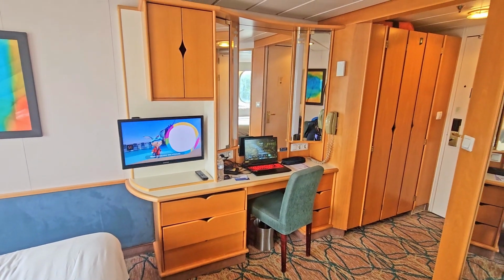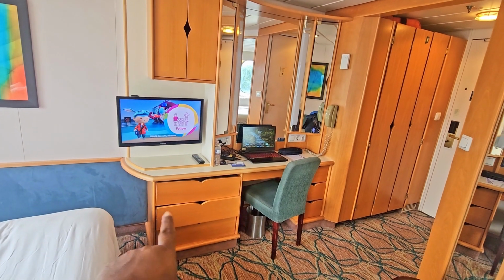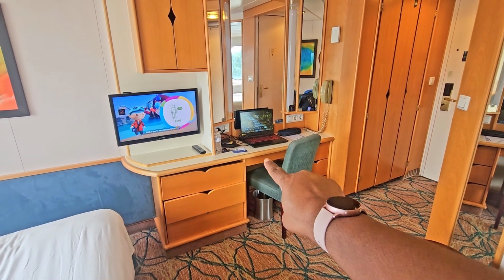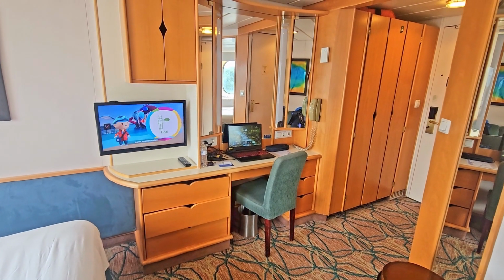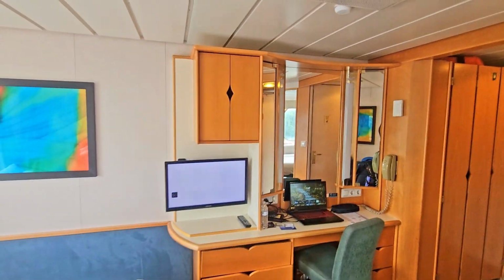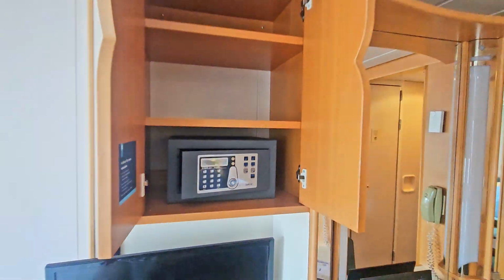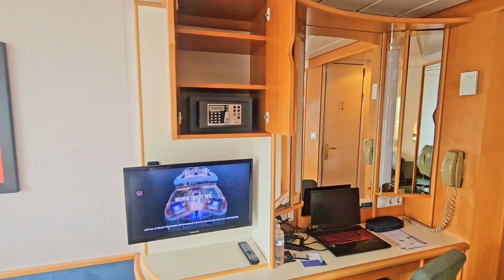So let's see, we have the Samsung TV, and we have the 3 big drawers here, the 3 small drawers here. They give me a trash bin. We have a middle drawer here that's going to have the envelope, that's going to have the folder with the room service paperwork in there for you to order room service. And then this cabinet here is going to have your safe and a couple more shelves up there.